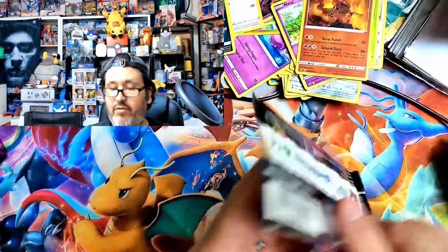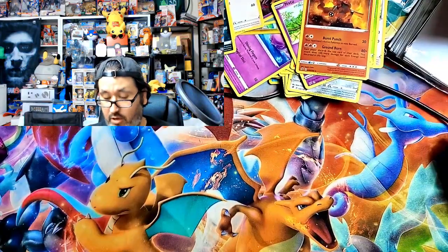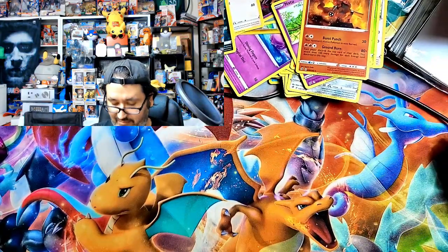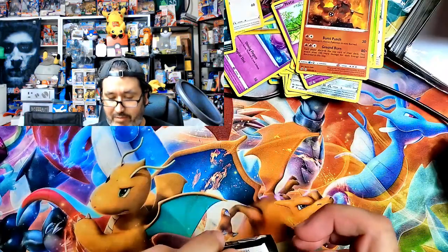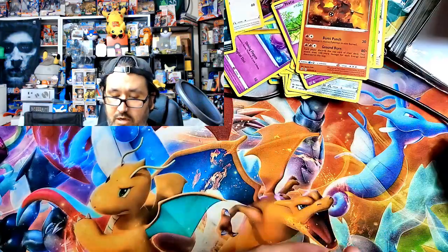Last pack magic for this ETB box. Again, please press that like. Hopefully those likes will come towards me and give me lots of magic and beauty in this card. Maybe I'll get a gold card, which is awesome. I love a gold card. Alright, let's do this.